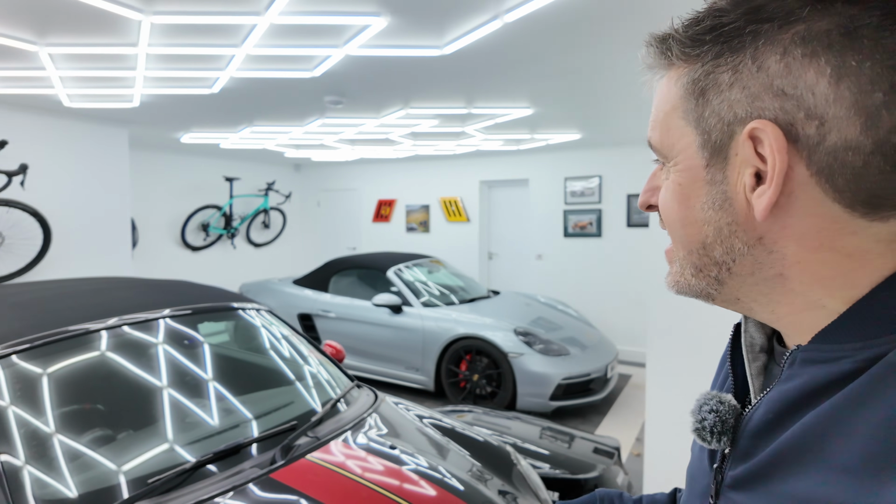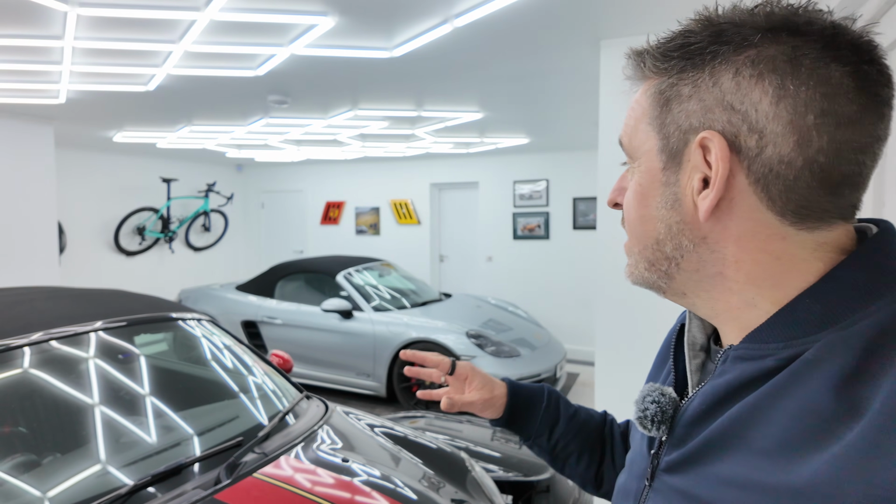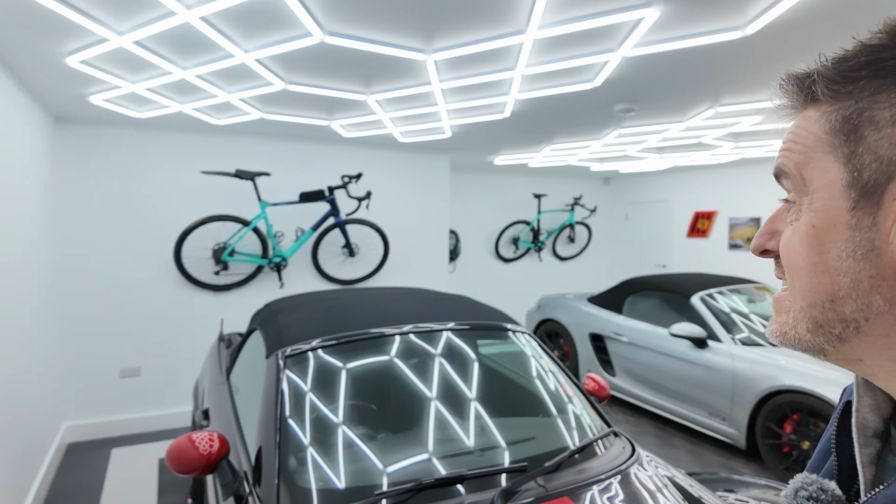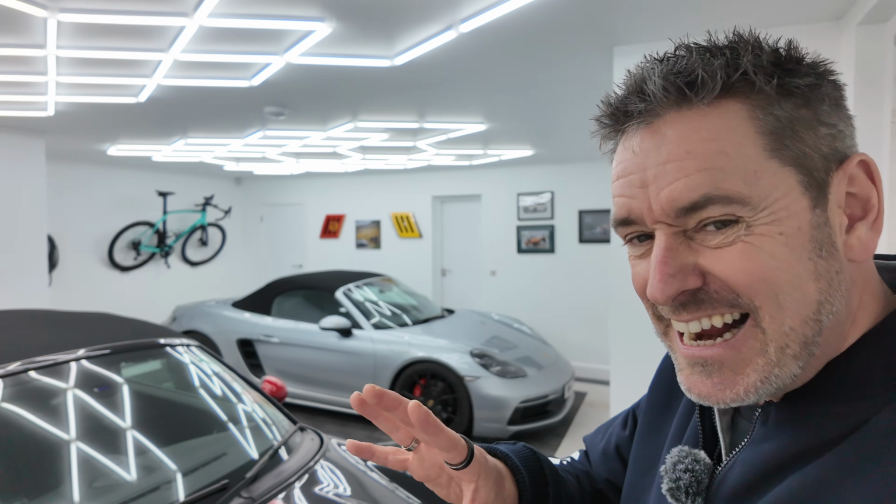So I've got both of my cars in here. I've got my bikes hanging on the wall. I've got some of my favourite pictures and other memorabilia. I've got a whole wall just here that I've yet to populate with stuff. But yeah, it's exactly what I wanted it to look like.